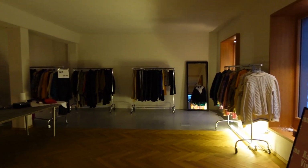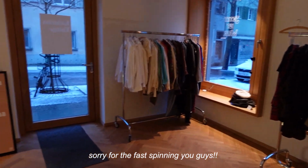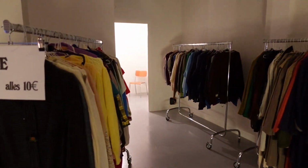So this is the cozy setup. Then I have more pieces here and here, and then you can go all the way back, and there's the changing room.